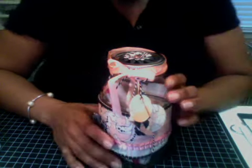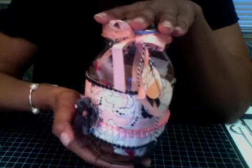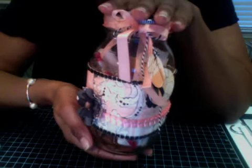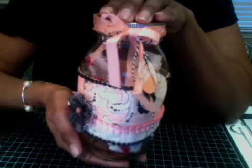Anyway, that is my gratitude jar. I hope that you like it, and maybe you'll give it a try and join me for a year of gratitude in 2014. Gratitude is just a wonderful way to live your life. It reminds you of all the wonderful things you have in your life to be grateful for.